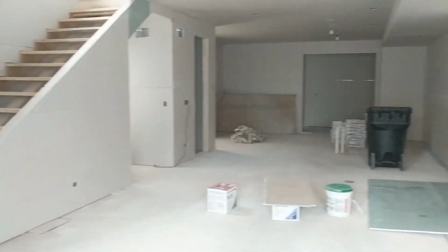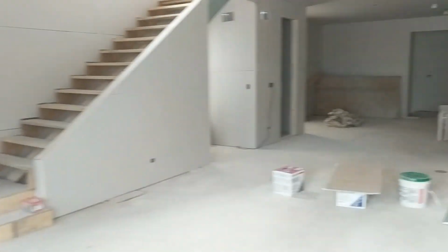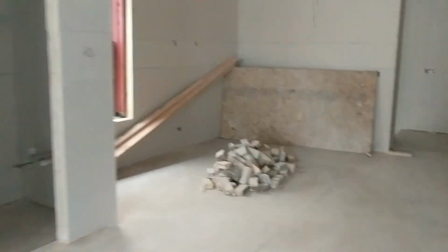Update here at the 4100 block of St. Louis. This is drywall has been hung. You can actually see this place take shape now. Powder room is going to be here on the first floor. Kitchen right here. And then our rear entry.